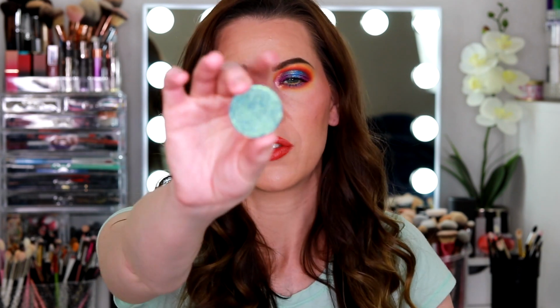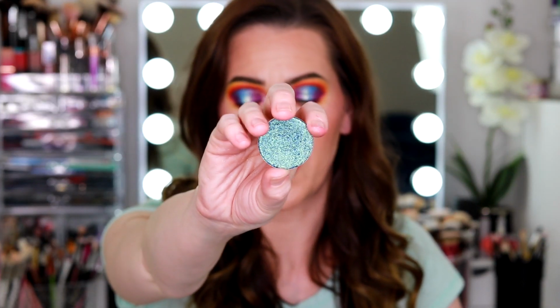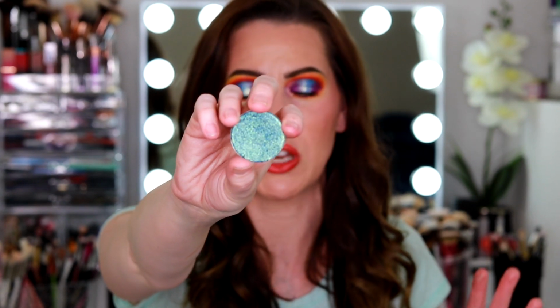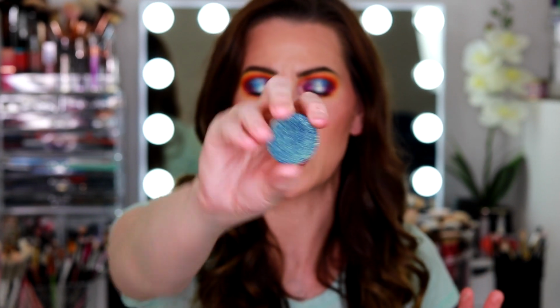Love that shade. Okay, the next up from their Galaxy Shadows is the shade Watermark. I don't know if this is my favorite Galaxy Shadow, but it might be. This one is so sparkly and just so multi-dimensional. It is so pretty. It's a dark blue, but it shifts green. It's not iridescent, but the sparkle and the glitter in this is stunning.